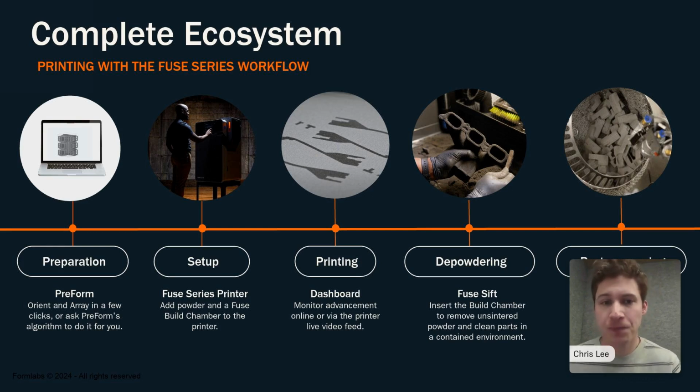So what some customers will do or utilize is a second build chamber. So while one build chamber is printing, the other build chamber will be cooling in the Sift. So by the time the hot build chamber is cooled, you'll have another build chamber to remove from the printer and swap them out. So your utilization rate of the printer is quite high.